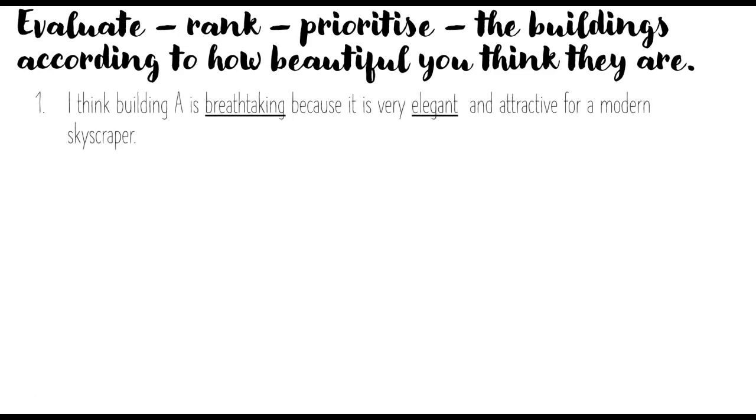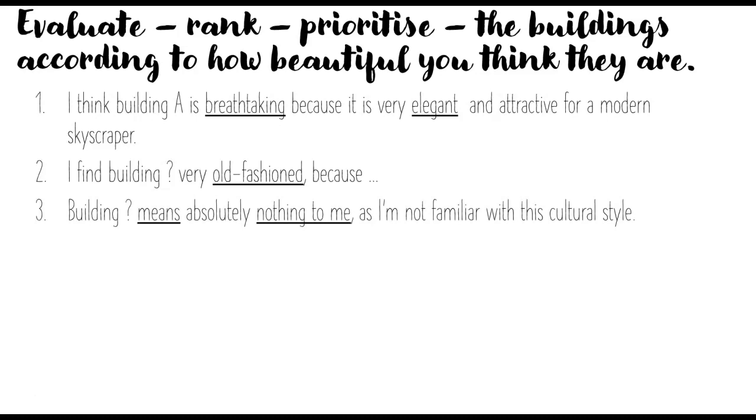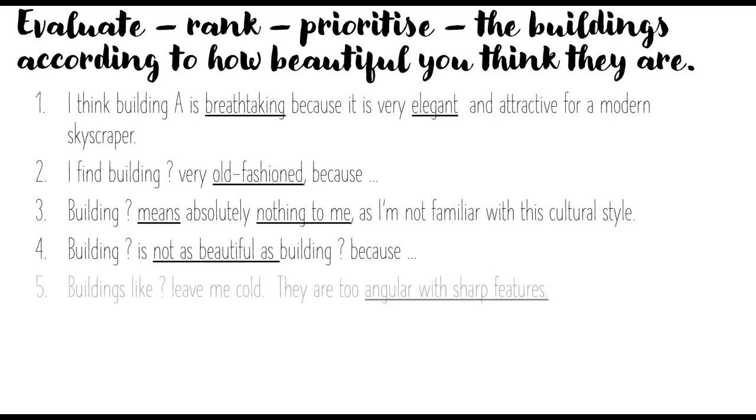Do you know these words? I think something is breathtaking because it is very elegant and attractive. I find something very old-fashioned. Something means absolutely nothing to me as I'm not familiar with this cultural style. Something is not as beautiful as another thing because. Buildings like that one leave me cold. They are too angular with sharp features. Leave me cold means no emotion.